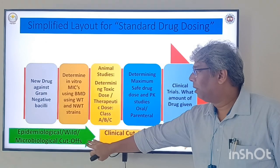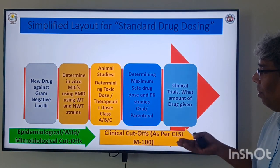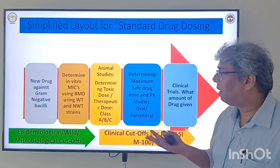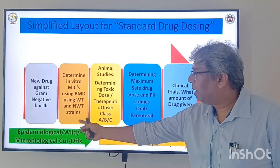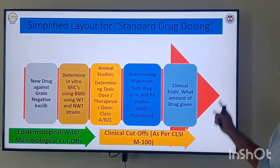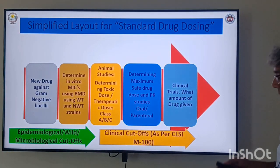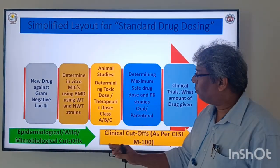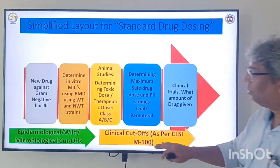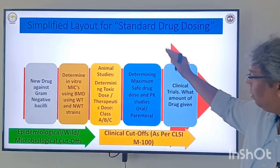If the epidemiological cutoffs are very, very high, that bacteria will not get killed by that particular antibiotic. There is no point in developing the drug further, because achieving those epidemiological cutoffs in the body would require a much, much higher concentration of the antibiotic, which would be toxic to humans. So we stop at this. That's why we need to check the epidemiological cutoff first. This is like developing a scale. Once we develop a scale, we see whether we can reach those concentrations in the human body or not.